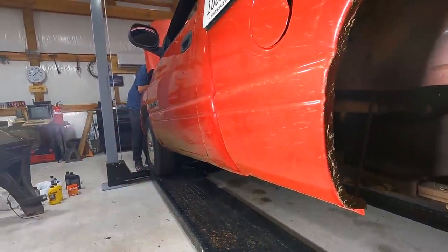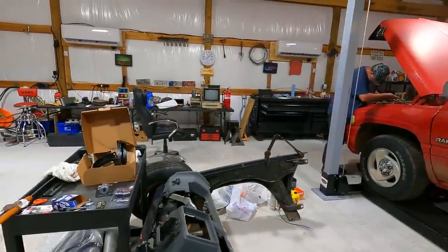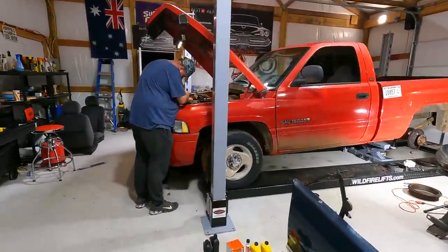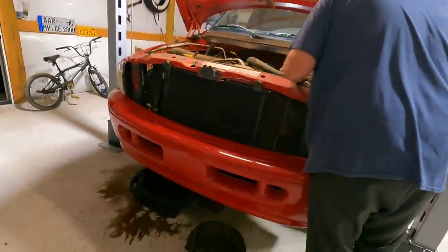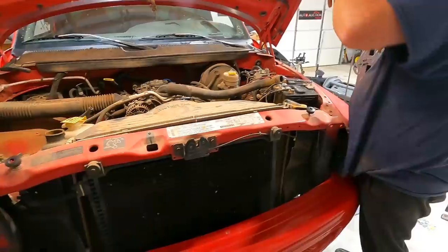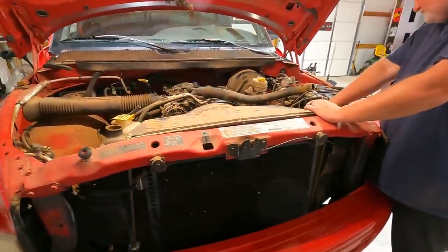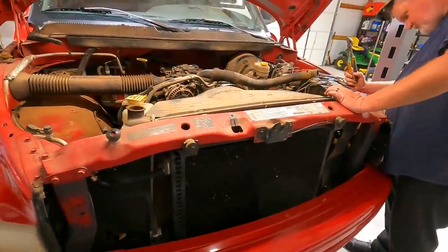TK is over there swapping out the radiator, and boy, we're having a time with that. Everything on this truck has just been one problem after another. This is the crap that came out of the cooling system. Very nasty, because somebody thought it'd be a good idea to pile stop leak in it to fix it instead of just replacing the radiator, which is what we're doing right now. Geniuses. So please listen to me. Don't use stop leak.